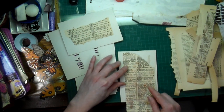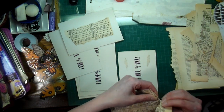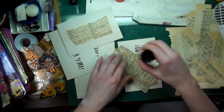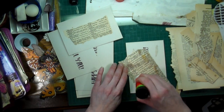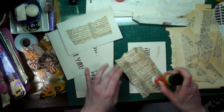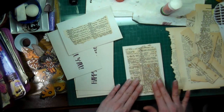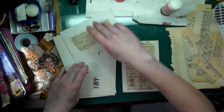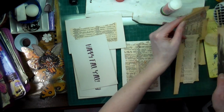Whoops. So, something like that. I need to cover up the mess that I left behind with tearing the other paper out. So this, I still have some paint.